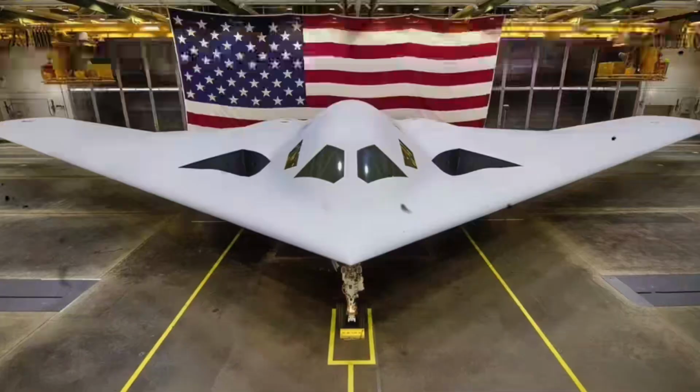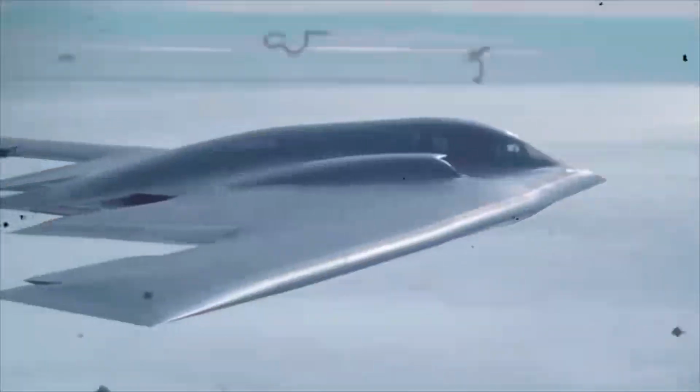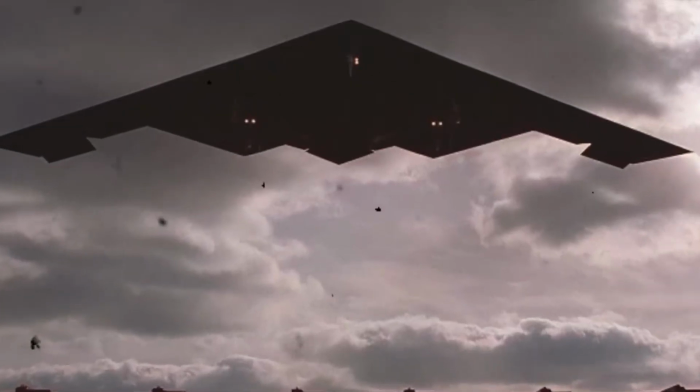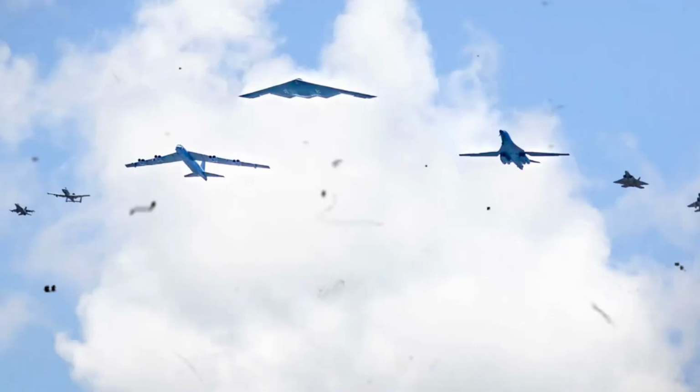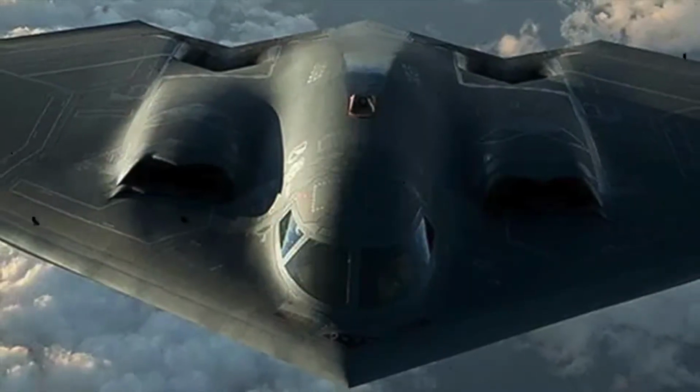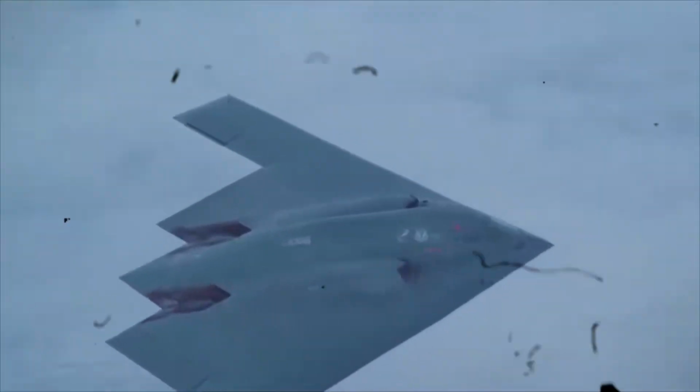What about firepower? The B-2 Spirit did not disappoint. With capacity to carry up to 23 tons of ammunition, it could carry everything from nuclear weapons to penetration bombs such as the powerful GBU-57. This combination of range, invisibility, and destructive power made the B-2 a virtually unbeatable weapon.